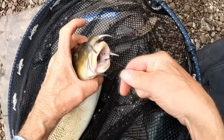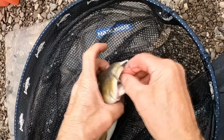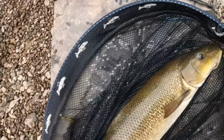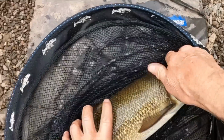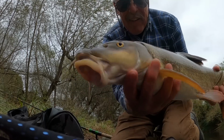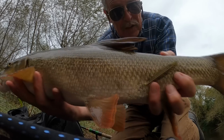A lovely golden barbel. Now he's feeding, he's got it quite a way inside his mouth, that hook. It pops out, but he definitely nailed that, which is a good sign as far as I'm concerned. No pike, guys, but hey ho. It's the River Wye. You've got these guys living here as well as the pike.